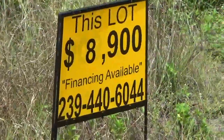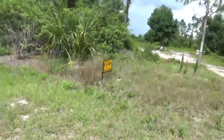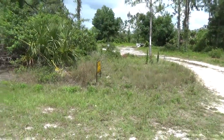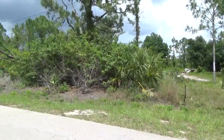For only $8,900 if it's a cash deal. Or if you want to finance it, give me a call, and with no credit or work check, I'll get you financed. Cheap Florida land. Very, very cheap for the size and the area.